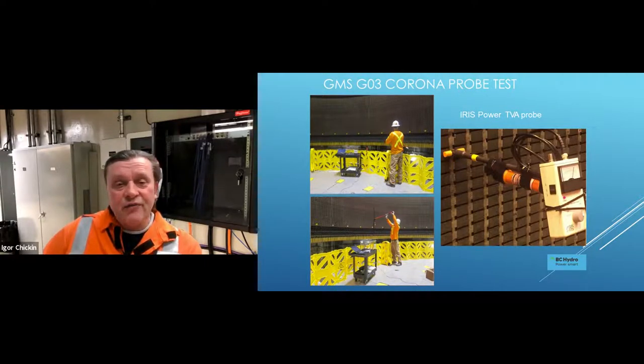So this is the barrier that we put between the testing and the stator core. The idea is to swipe, you see that the personnel took the hot stick, we mount a TVA probe on it, and we swipe the slot, going from the top to the bottom. Then on the screen, on the meter, we can read the milliamps and judge which bar has more activity than others.